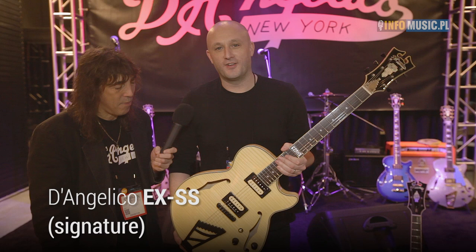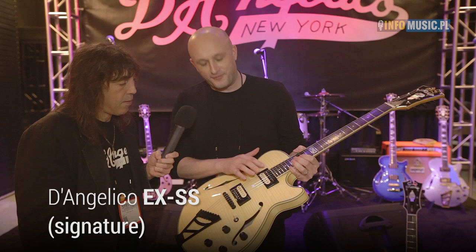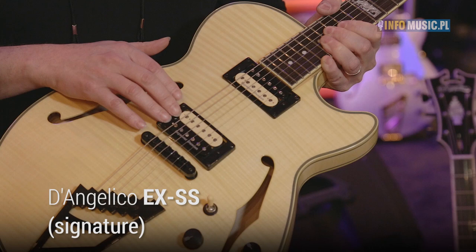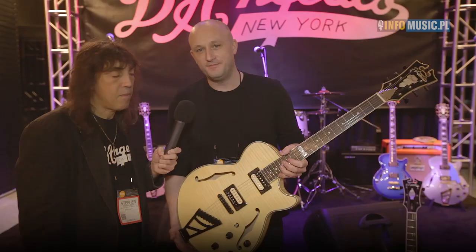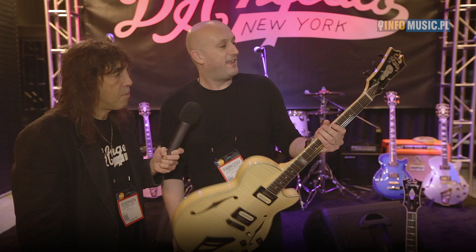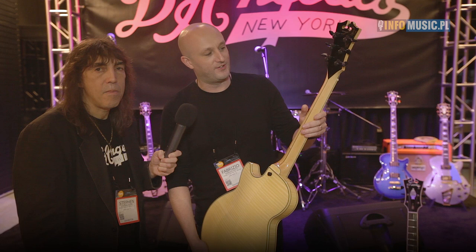So we made a few changes. We can start from the pickups. We're using Seymour Duncan SH2 Jazz pickup and SH4 Jeff Beck pickup. Then we changed the fretboard, so we're using some wire now that would be comparable to a Dunlop 16100. And then we also changed the tuning machines. Now we have spherical machines, so it's a little bit easier to change strings. And we picked this beautiful figured maple type of finish.